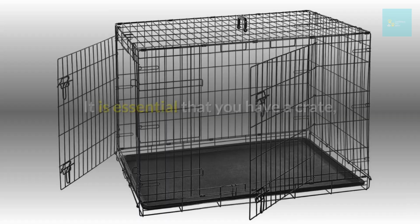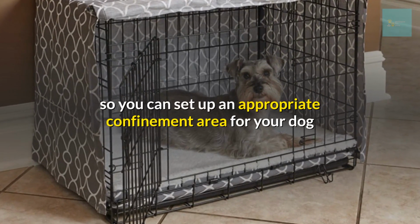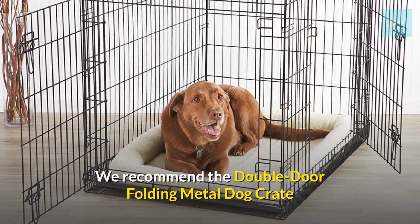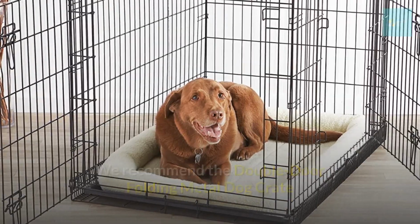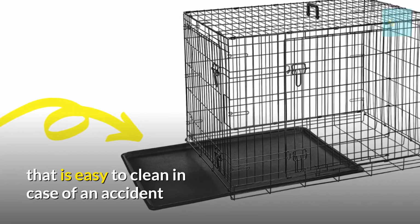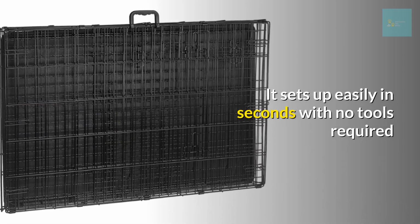Item number 1. A crate. It is essential that you have a crate so you can set up an appropriate confinement area for your dog. This will prevent unwanted accidents from occurring. We recommend the double door folding metal dog crate. This cost-effective crate contains a plastic tray at the bottom that is easy to clean in the case of an accident. It sets up easily in seconds with no tools required.